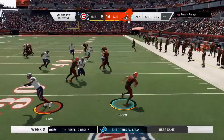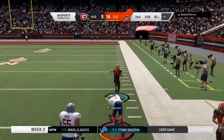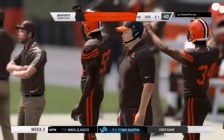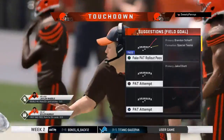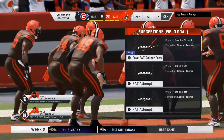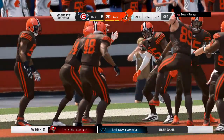It's a short kick taken out beyond the 20. There he goes, right side, and all the way in. Touchdown, Cleveland. Not the longest kick return, but it counts all the same. And the Browns are going to tack on to their advantage.